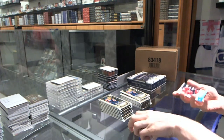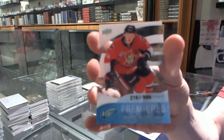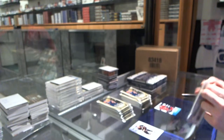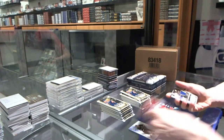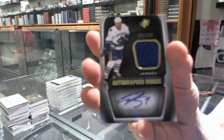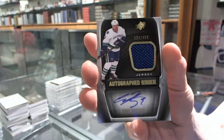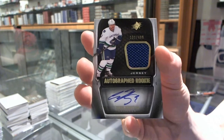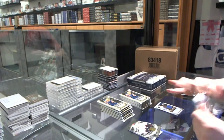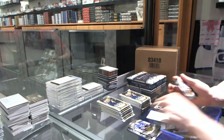With an Ice Premiere's rookie to $9.99, Stefan DaCosta. We've got a rookie jersey auto short print, number to $4.99, Cody Hodgson. Cody Hodgson out of $4.99. Base.